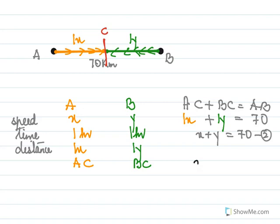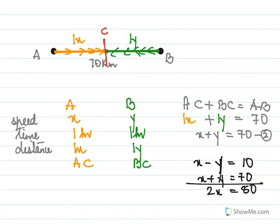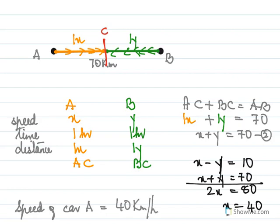So our first equation was x minus y equal to 10, and now we have x plus y equal to 70. If we add up both these equations, we have 2x equal to 80, so x equal to 40 kilometer per hour. So the speed of car A, or the car starting from point A, is 40 kilometer per hour. However, you have to write here speed as kilometer per hour, here kilometer per hour.